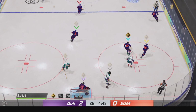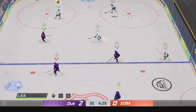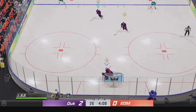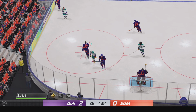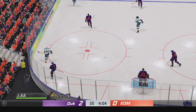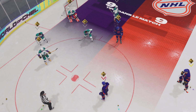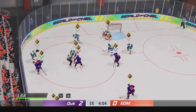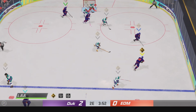The Oilers have it from their own end. Slides it across to Cote. Anaheim's got it in their own zone. There's the whistle, icing the call. Here in the later stages of this period, Anaheim's really controlled the pace of play these last few minutes, leading by two. The Oilers win the draw.